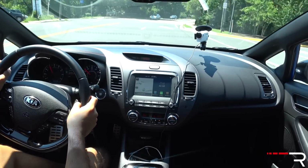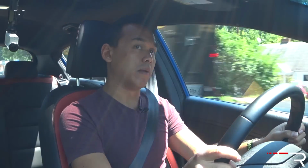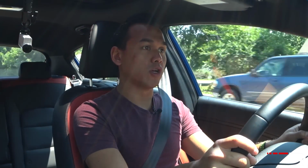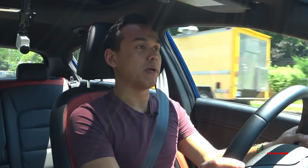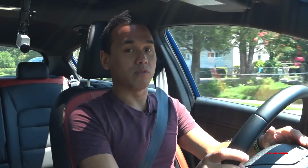Now, my initial reactions are relatively positive. This is definitely a lot quicker than most of the compact entries in this segment. This 201 horsepower turbo makes it more powerful than the Civic hatchback, and I think it actually makes it the most powerful entry in the sport compact segment. Even though this car kind of is a tweener, it sits between the sport compact and just a regular compact car.